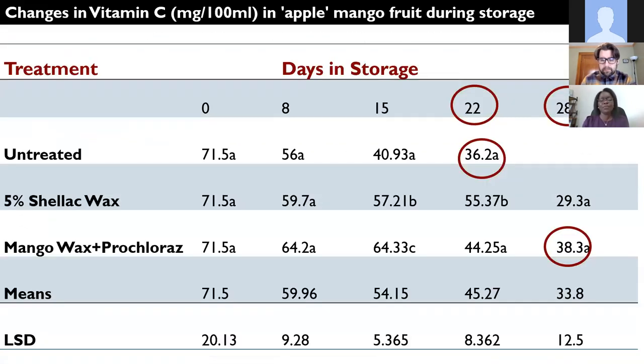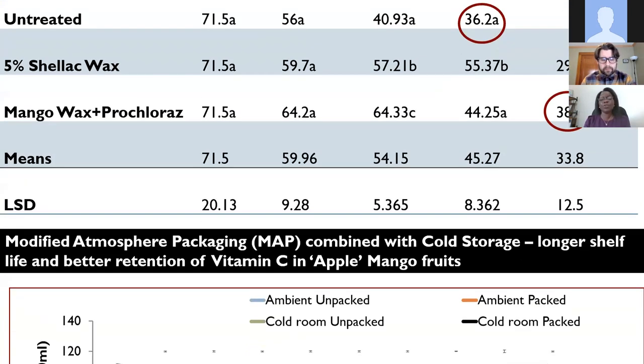Again, evidence from research, preservation of quality, which I mentioned. This is in the case of vitamin C. You can see that waxing, which is coupled with the cold storage, you can preserve the quality and maintain the vitamin C, as you can see, much longer compared to when you have your produce that is stored at ambient room conditions or without waxing.